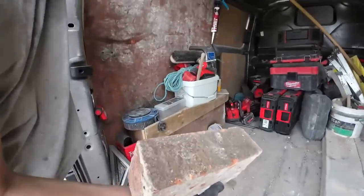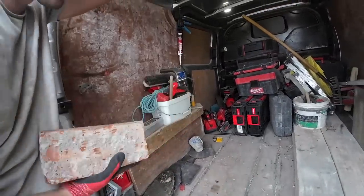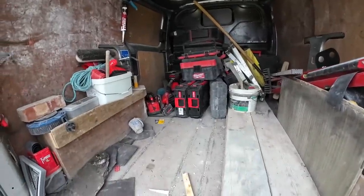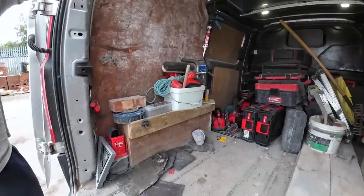The texture's not as dimply, but it will be over time. It's as close as we can get, and the customer knows we can't get an exact match, so that's our best. That's why we preserve the other ones. Yeah, so we end up with 50 odd of the other ones.